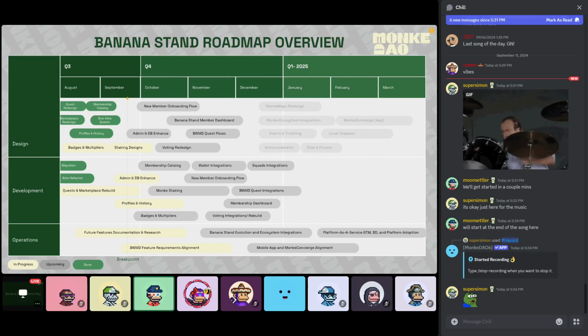So we are here in September, pretty much leading up to Breakpoint now. But you can see a breakdown of what we have in progress at this exact moment, as well as what the breakdown for Q4 looks like. There are obviously more items that have been discussed and raised, things that we would potentially like to scope out and explore more in the future.